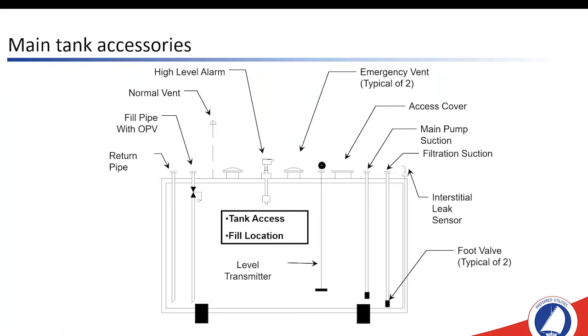The next item from left to right is the fill pipe, shown with an overfill prevention valve in it. Then you're going to have a vent and then a high level alarm. This could be your 90 or your 95% switch or both. You're going to have 2 emergency vents, an access cover, a main pump suction with a foot valve at the bottom, filtration suction if we're going to have a filtration system or a polisher on the main tank. And then finally, at the end of the tank, there's going to be an interstitial leak sensor. It's required by code, and it can either be a float switch or a discriminating leak detector type switch.